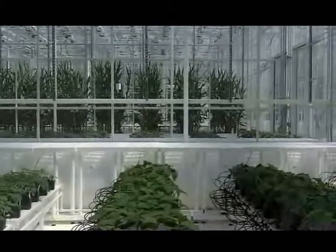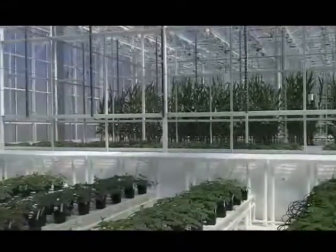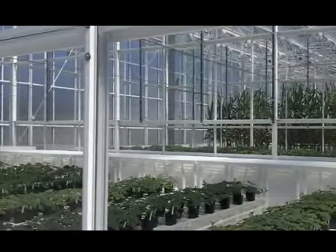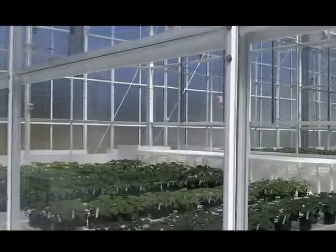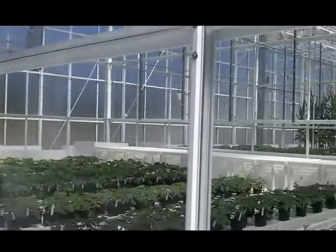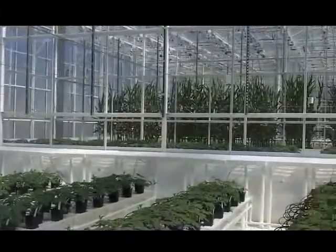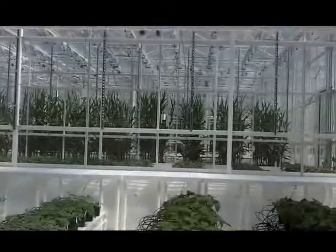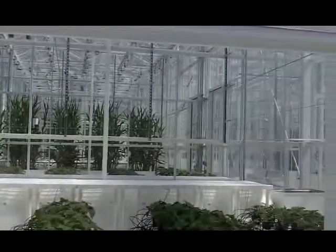Everything is computer controlled. We've got fertigation, which is a combination of nutrients and water, programmed for a different recipe for every single row of every room within the greenhouse. Probably the most significant aspect of the greenhouse is the ability that we have to replicate a climate in all different countries around the world. So essentially, we can mimic climates from all around the world? We can replicate the climate from, say, Brazil in one room to Nebraska in the next room.